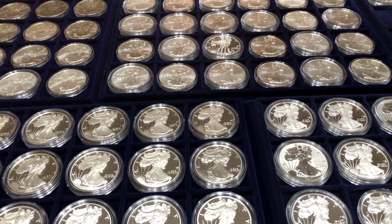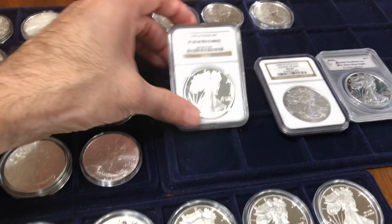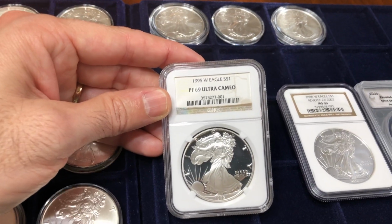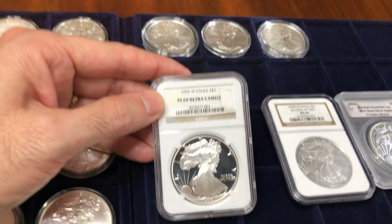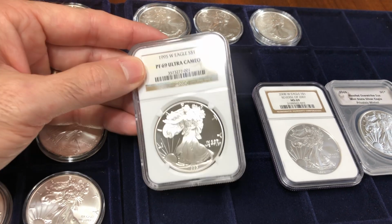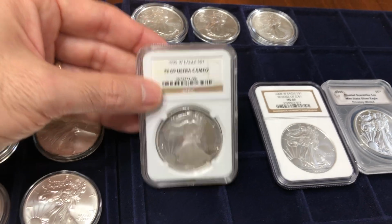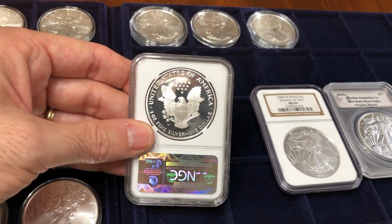All right, and then just a couple of highlights is really what I was wanting to show you today. So here's some graded coins I got up here. All right, so we got the 95W. The 95W was, of course, produced in 95 by the West Point Mint. It was part of a 4-coin gold set, and it had one Silver Eagle in that set, being the only silver coin. And it's still today the king of the Silver Eagles, by far the hardest one to get.